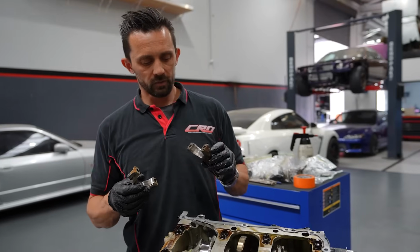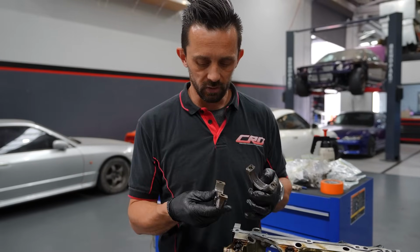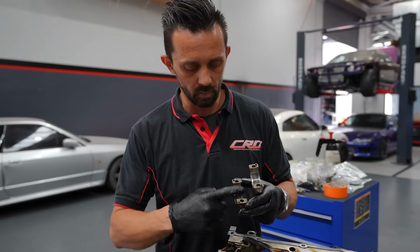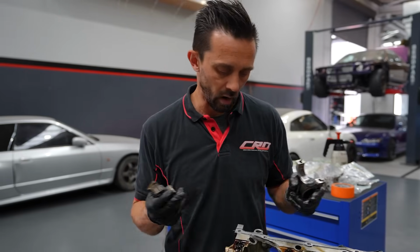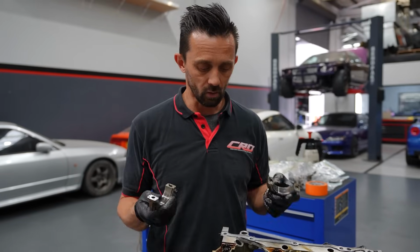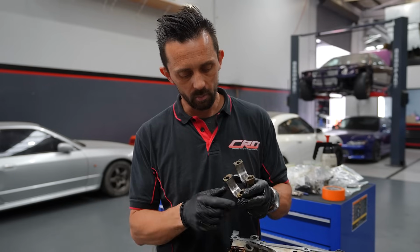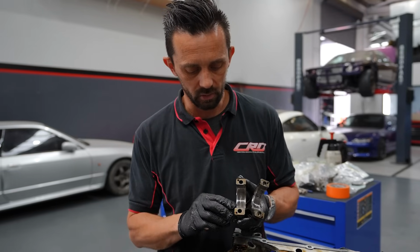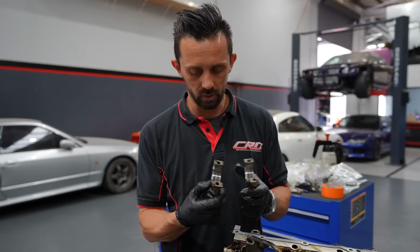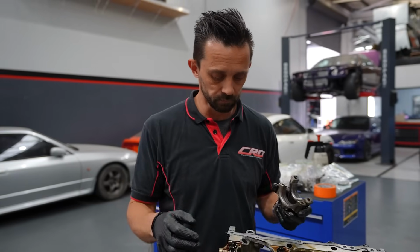Okay, so we've removed number 2 conrod, as you can see, or what's left of it anyway. At this point, just looking at the bearing shells, and the fact that the crank's actually pretty good, I'm going to say the oil system wasn't what caused the failure in this particular scenario. We do have some unusual wear on the bearing here on the edges, but that would have happened when the conrod failed. So at this point, I'm going to say that the oil system was good.